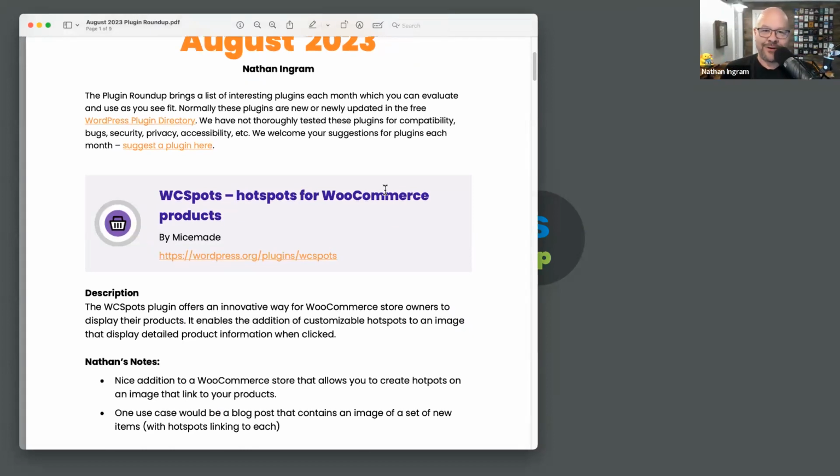As our note and disclaimer always is here on the Plugin Roundup, these are just plugins we've taken a look at and thought were interesting. We're not vouching for these as far as the quality of the code or security or privacy concerns or accessibility or any of these things. They have not been thoroughly tested. We've given them a bit of a look and found them to be interesting. So as you would with any plugin, just make sure you give it a look and make sure it works with your stuff and doesn't break anything.